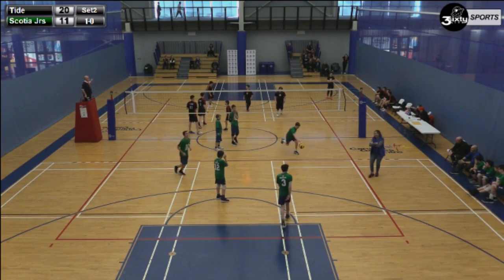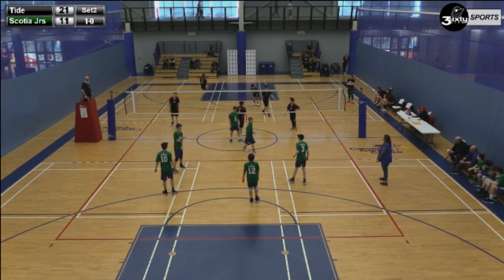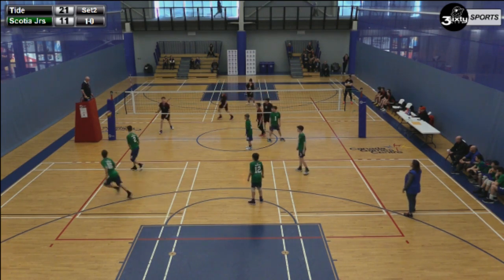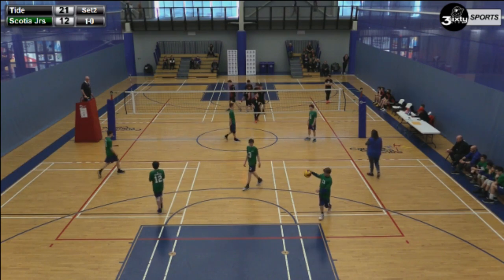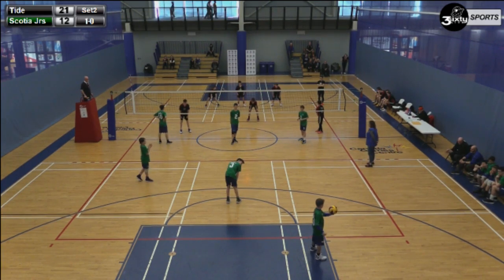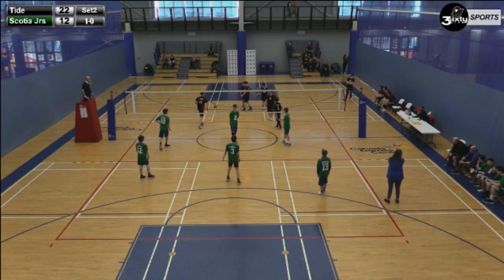Serve from Jack Kiersey. That one going into the net. Heading back on the Tide side to serve here is Travis McAndrew. That one's going to land out of bounds off the side of the court. Scotia Juniors point. Graham O'Brien back to serve now. And that is going to be a point for the Tide. That one not quite making it over. Tide heading back to serve.